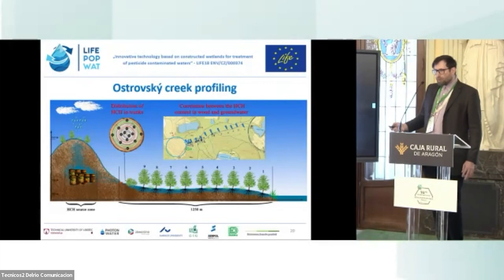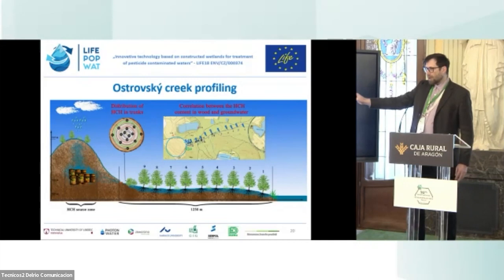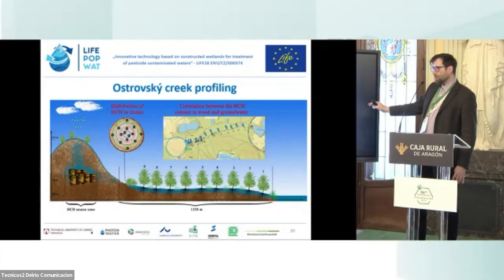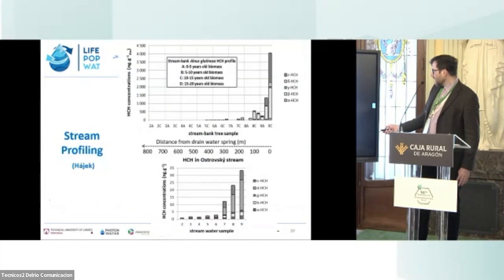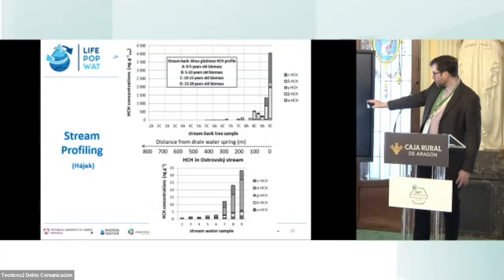Okay, so on Ostrovsky Creek, which you already know from the previous presentations, we checked the gradient. So we know that inside the trees, with growing distance from the spring, so with decreasing HCH concentration in the surface water, also the concentrations in the tree biomass go down, which is shown on these graphs. The spring on these graphs is here, and with the distance, the concentrations are dropping.